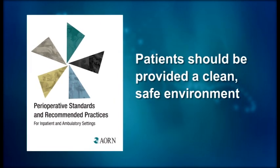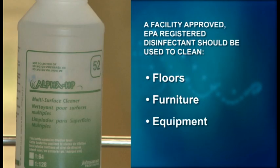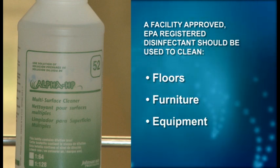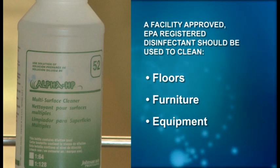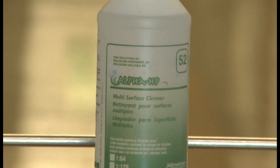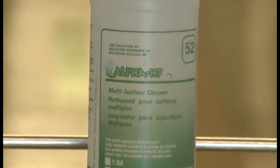AORN recommends that the patient be provided with a clean, safe environment. A facility-approved, EPA-registered, hospital-grade disinfectant should be used to clean floors, furniture, and equipment in the surgical suite. These items are classified as non-critical items, meaning they come in contact with intact skin and require low-level disinfection. The selection and use of low to intermediate level germicides are a matter of judgment, guided by product label instructions and regulations.